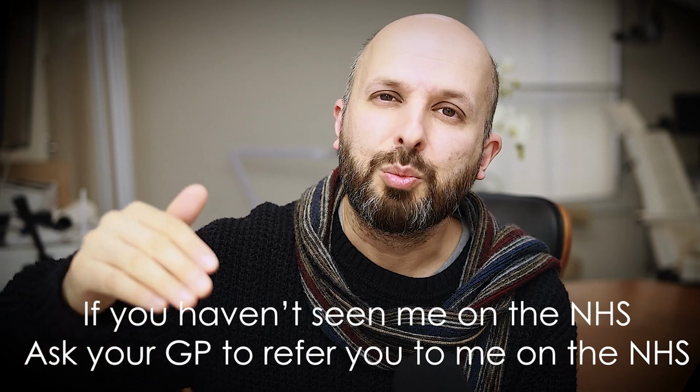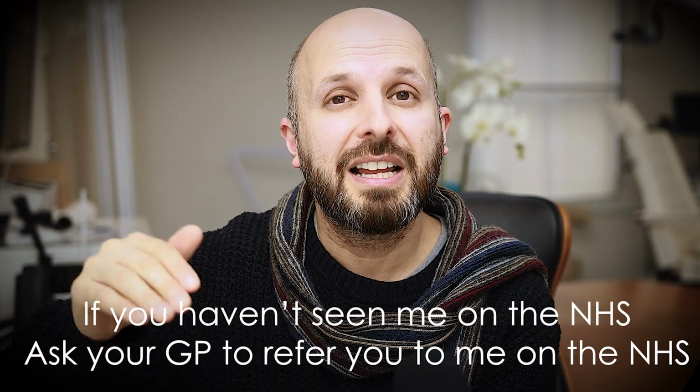You need to be under a certain weight category, so aim for a BMI of less than 30, although we will accept up to 35. And you need to have obstructive sleep apnea, moderate to severe, up to about 65, I think it is. And the idea is that we get these patients through, get their implants done, and then hopefully give you a really good standard of care whilst also helping you with your insomnia and other things as well.